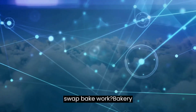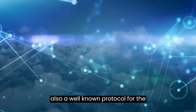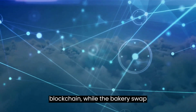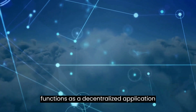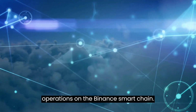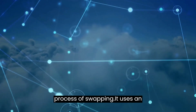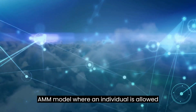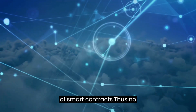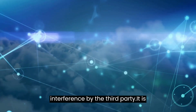How does Bakeryswap, Bake, work? Bakeryswap is similar to Uniswap, which is also a well-known protocol for the swapping of tokens. It's just that Uniswap works on the Ethereum blockchain while Bakeryswap functions as a decentralized application for automated market maker and DEX operations on the Binance Smart Chain. Bakeryswap, Bake, eliminates the interference of middlemen from the process of swapping. It uses an AMM model where an individual is allowed to exchange his/her tokens with the help of smart contracts. Thus, no order books in the system and hence, no interference by a third party.